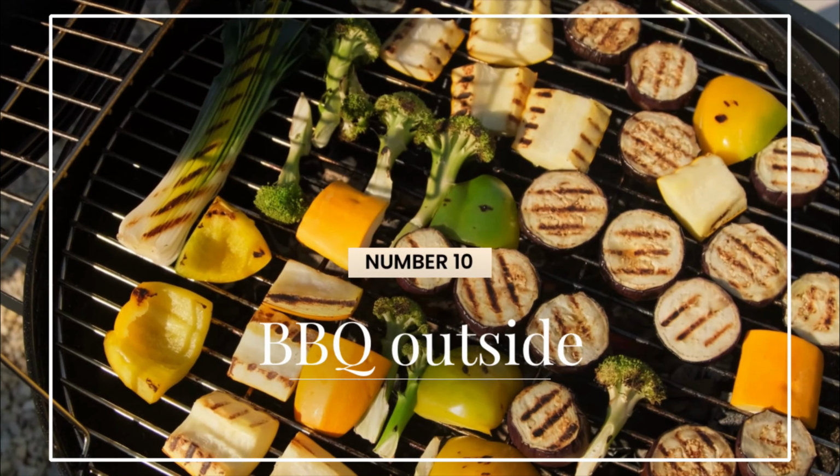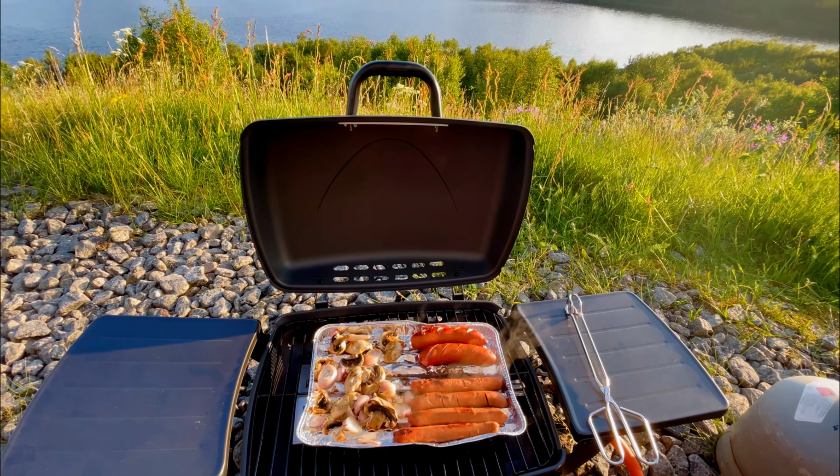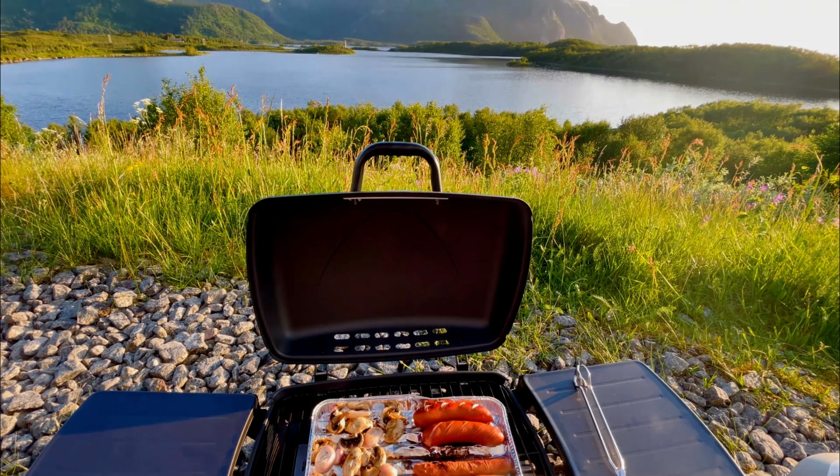Number 10, last but not least, picnic or barbecue anywhere around Lofoten. What I really loved about Lofoten is the sheer wilderness. You can be alone, really alone, in the best sense of the word. Find places where no one else will be. There are plenty of those, making it your very own little haven. And if you have a grill, so much the better. Nothing can beat the combination of beautiful nature, fresh grilled vegetables or whatever you'd like to grill, and a glass of wine.